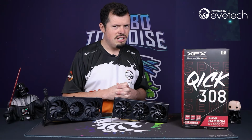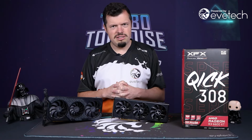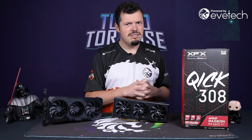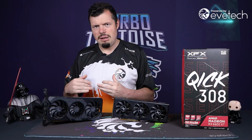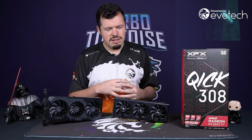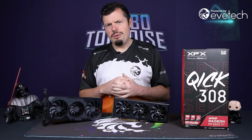Comparatively, the cheapest NVIDIA RTX 30 series is a 3060 at like 12,000, which is like 3,000 Rand more, which now makes that like a 25% to 30% price increase to not even actually get the same performance, because you're going to need a 3060 Ti to be better. The 3060 is more in line with this. You can see where I'm going with the value proposition.